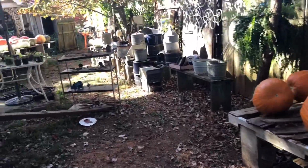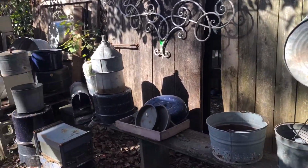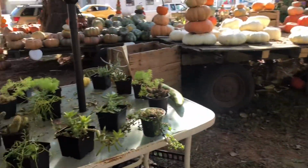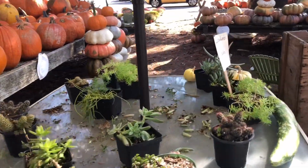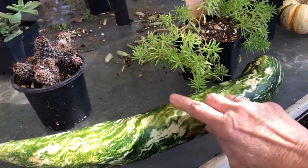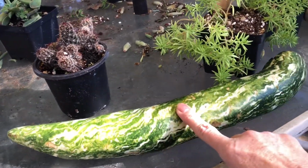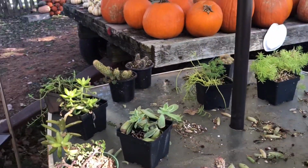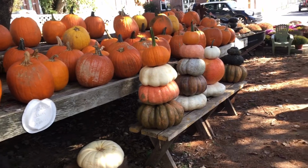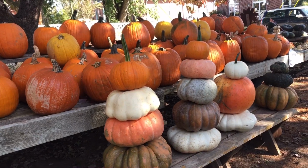Oh, I didn't even see her metal over here. Look at this. All kinds of fun things. You just don't know what you're going to find when you come here. Look at the succulents. These are $1 a piece, you all. Is this the variegated gourd? Look at that. I think that might be a variegated gourd. I'm not sure what that is. But her succulents are literally $1 a piece. So if you know of anybody that is in the market for succulents, I don't think you can beat that price. Look at these stacks.